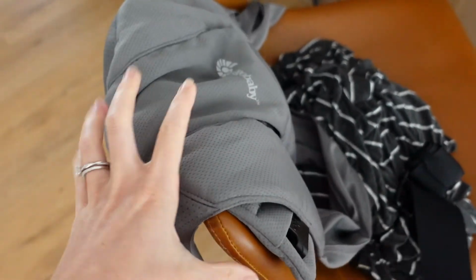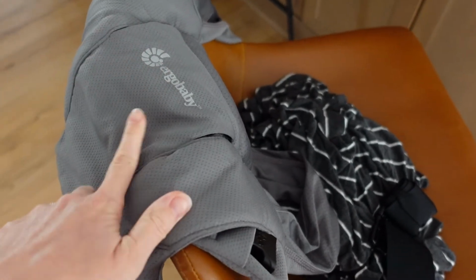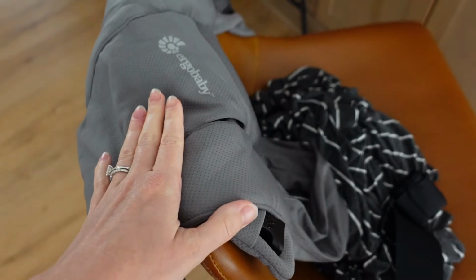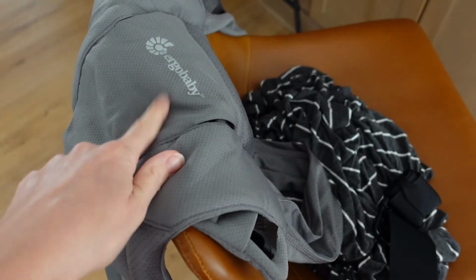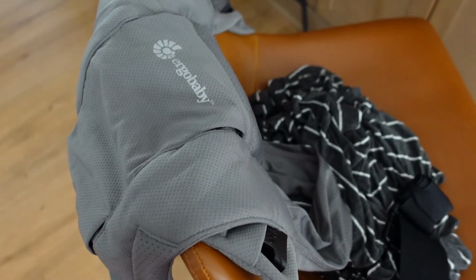So this, even though I don't use it every day, I use it at least a couple times a week, like I said, anytime we leave the house. So definitely this carrier is a big essential.